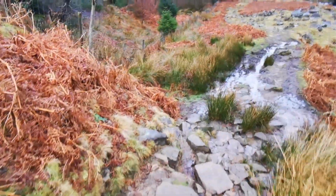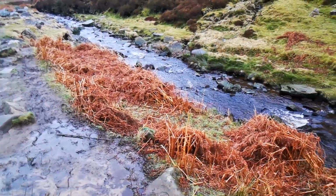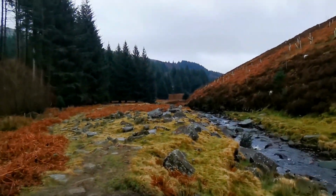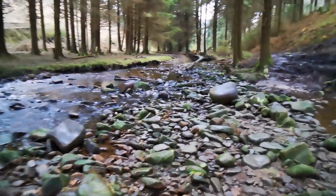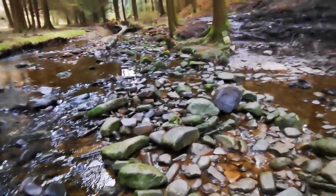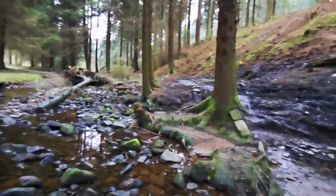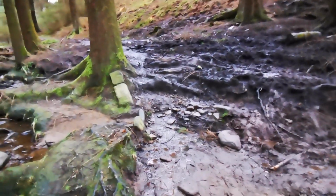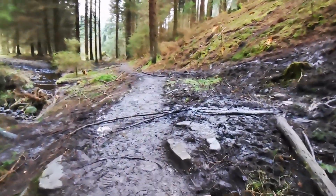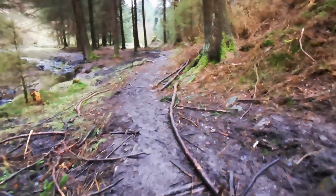Alright, just got to be careful how I get down these steps. That's it, I'm down. Alright, just making my way back along the riverbed. Not too bad. Better than walking in that lot anyway. So hopefully I'll go up this bit and I'll be back on the path, which is pretty walkable. That's it.